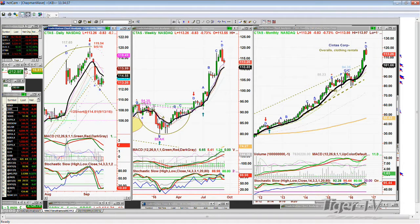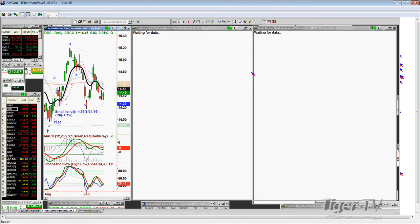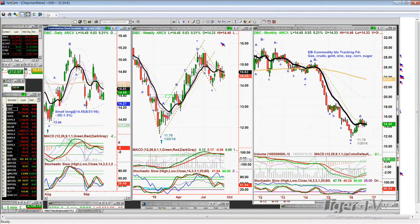The DBC I always have on because it is a beautiful DB commodity index tracking. It has gas, crude, gold, zinc, soy, corn, sugar. Well, we took a little bit of a loss, 20 cents for just over 1% loss. And I tried to get into it. We were in at much nicer levels a long time ago, but I'm not happy. I think commodities need a little more time to pull back. I think looking out, it's going to be a great buy, but right now, just have it there because I don't want to forget about it.